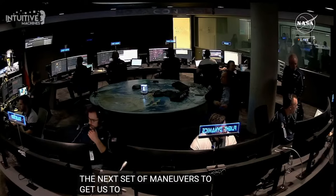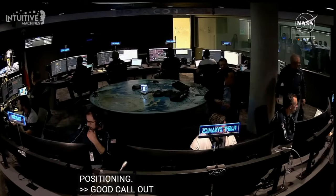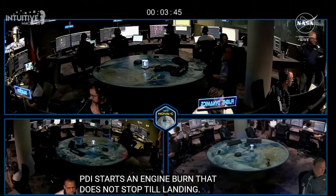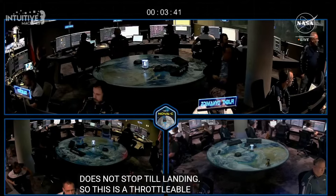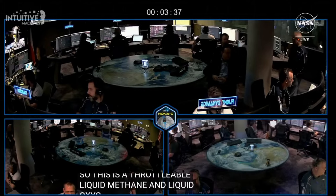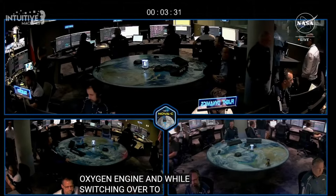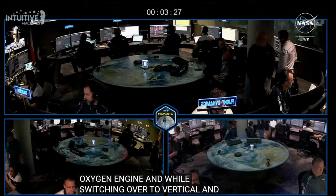It's important to remember PDI starts an engine burn that does not stop until landing. So this is a throttleable liquid methane, liquid oxygen engine. We lit the engine at PDI, and while we are changing into a pitch over, vertical descent, and terminal descent, and then landing, that is a throttle down to the lunar surface. And when we do get out of PDI, if we hear that call of PDI complete, good burn, everything after that is going to happen in very quick succession, Gary.